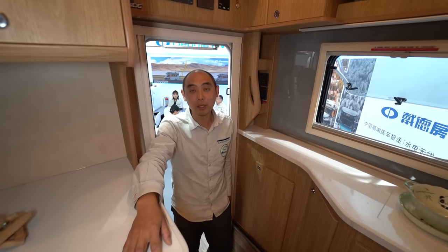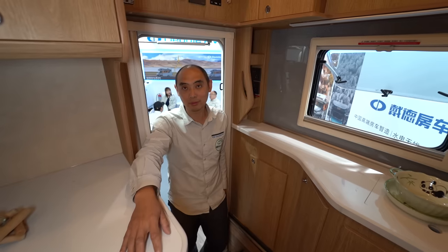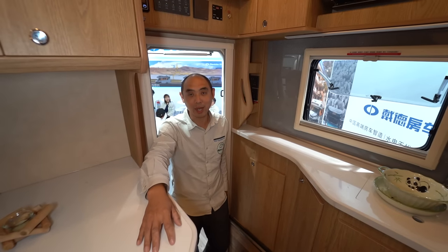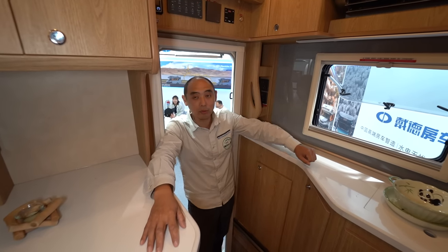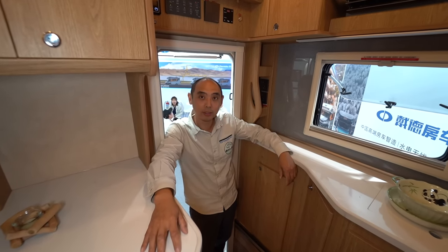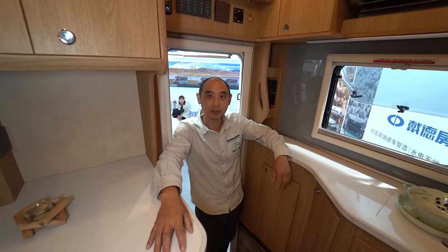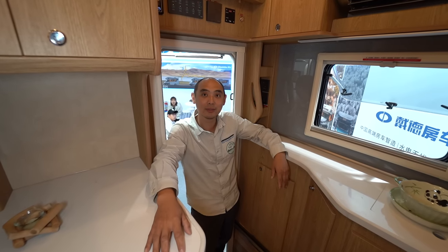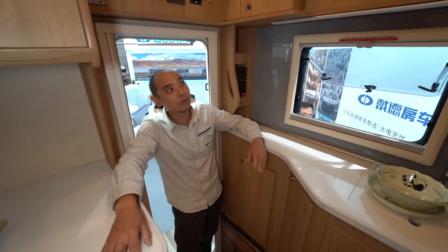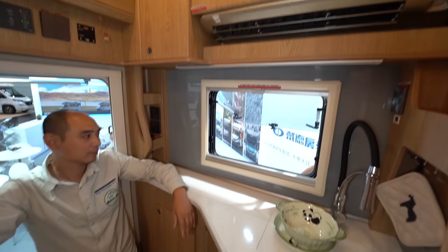How many kilometers? About 16,000 kilometers from China to here. And always someone was driving. The car didn't stop. You or someone else, and you changed. I understand. Amazing. Yes, 45 days, with air conditioning.